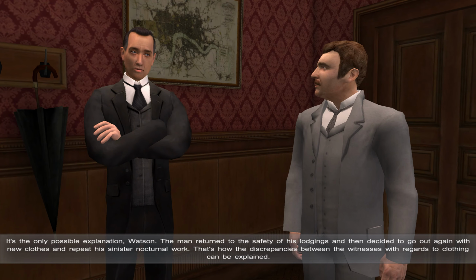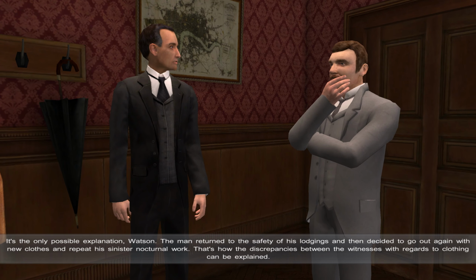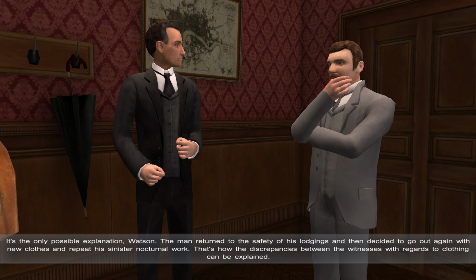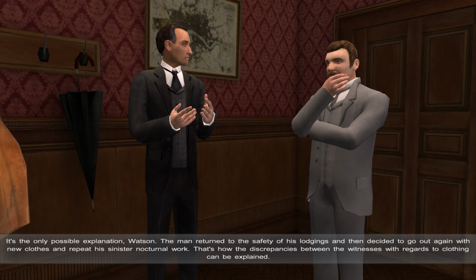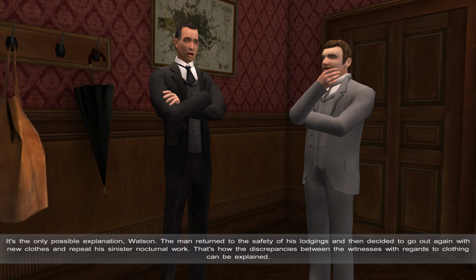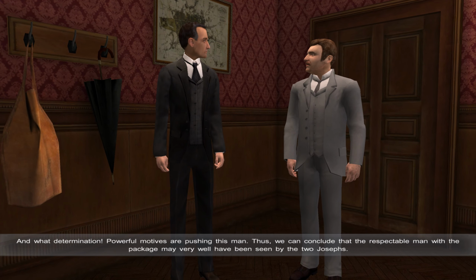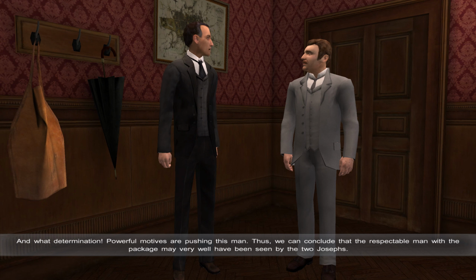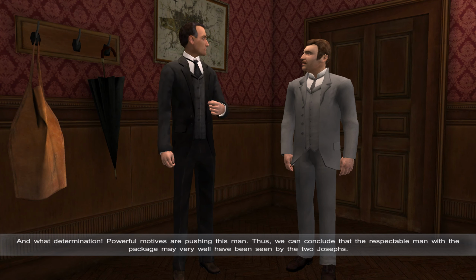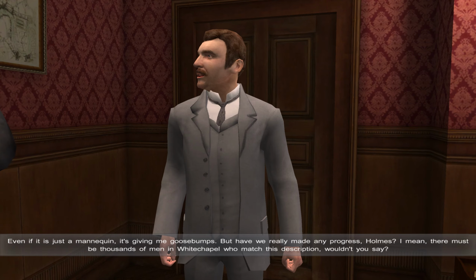It's the only possible explanation, Watson. The man returned to the safety of his lodgings and then decided to go out again with new clothes and repeat his sinister nocturnal work. That's how the discrepancies between the witnesses with regards to clothing can be explained. What a cold-blooded animal. And what determination! Powerful motives are pushing this man. Thus, we can conclude that the respectable man with the package may very well have been seen by the two Josephs. Even if it is just a mannequin, it's giving me goosebumps.